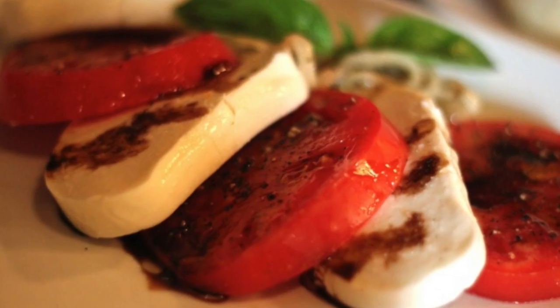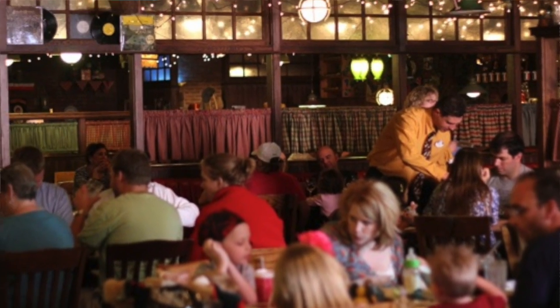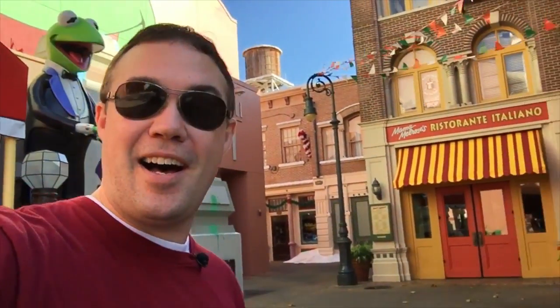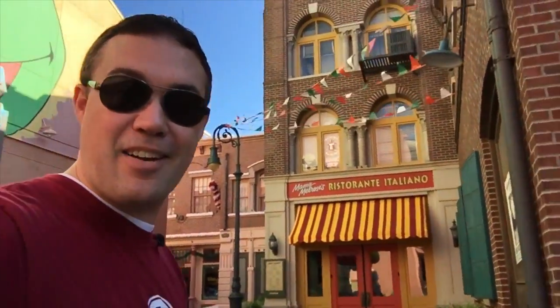Tucked over here in this little Muppety New Yorkie corner is Mama Melrose's Ristorante Italiano. It is good home-style Italian food. Nothing fancy, nothing spectacular. You probably already know what it's like. Everybody knows Italian restaurants. Got Kermit staring at me while I talk about it. The decor is really nice. Of course, the service is great. We're at Disney World. That is why Mama Melrose's is number 3 on our list of Hollywood Studios table service restaurants.